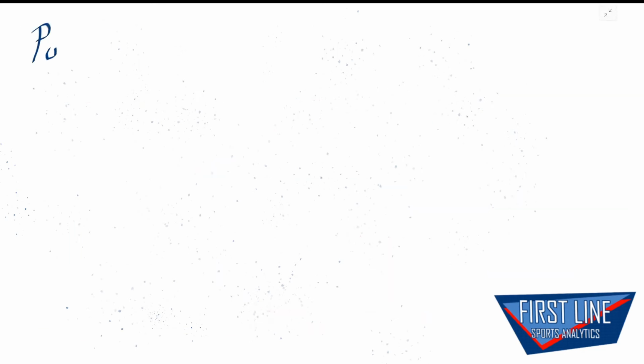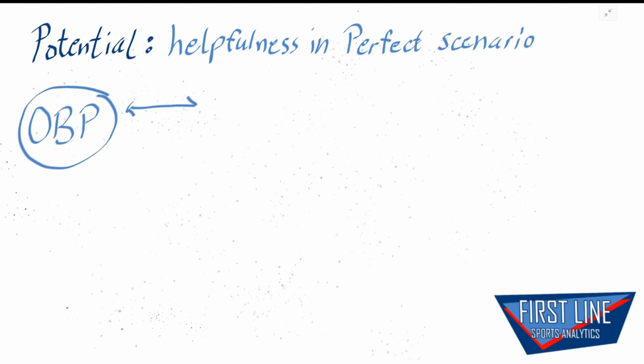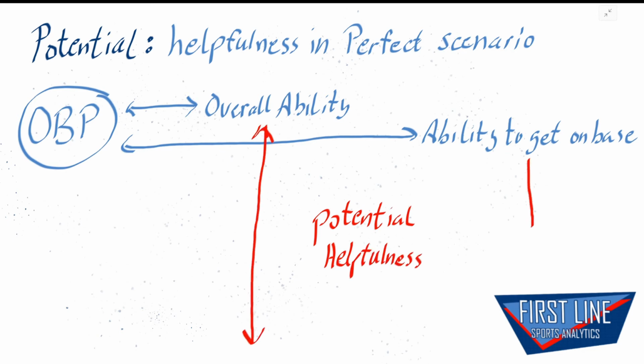That leads us to the other factor that influences the metric's helpfulness: potential. Meaning, how helpful a metric will be if used perfectly in the most correct situation. As an example, on-base percentage in baseball is a little helpful if you're trying to use it to make up the argument about a player's overall ability, but much more helpful if you're discussing their ability to get on base. What potential refers to in this context is that I think we can all agree that explaining a player's overall ability is much more helpful than just their ability to get on base.